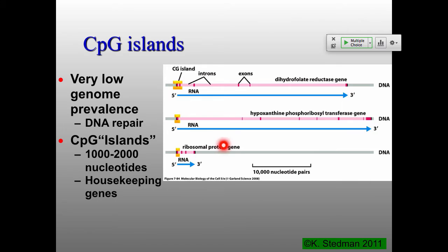The classic example of that is down here at the bottom, ribosomal protein genes. You need to make ribosomal proteins all the time. You know, massive numbers of ribosomes. Each of those ribosomes needs a bunch of proteins. Every cell needs to translate. So not surprising that we've got these CpG islands present right here at the beginning of these housekeeping genes, regularly transcribed genes.